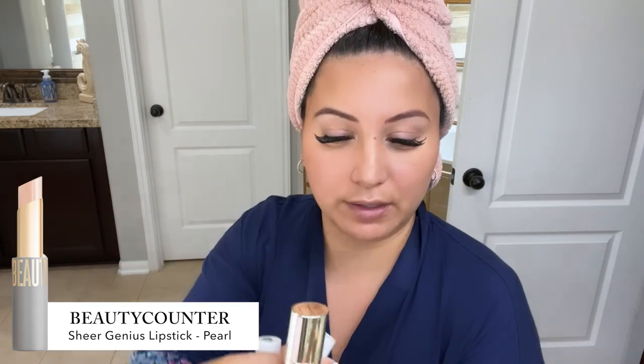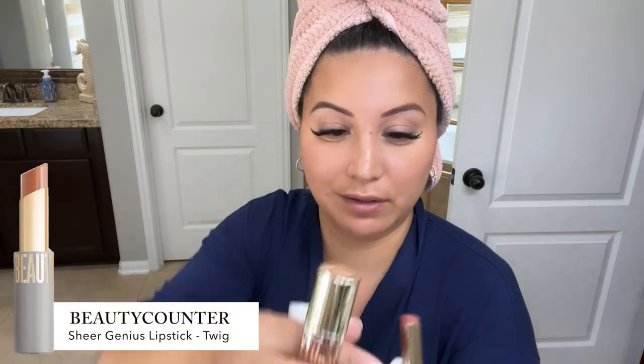I've got two different options as far as lip goes. I've got their Sheer Genius. One of them is a clear, let me show you on the hand, it's just like a clear lip balm. It's just got a little bit of shimmer. This is in the shade Twig. It's really beautiful. Look at that. Oh, that's really pretty.